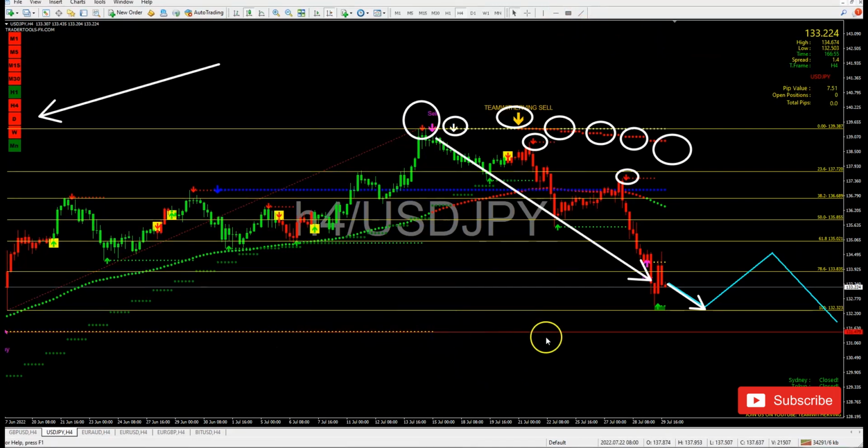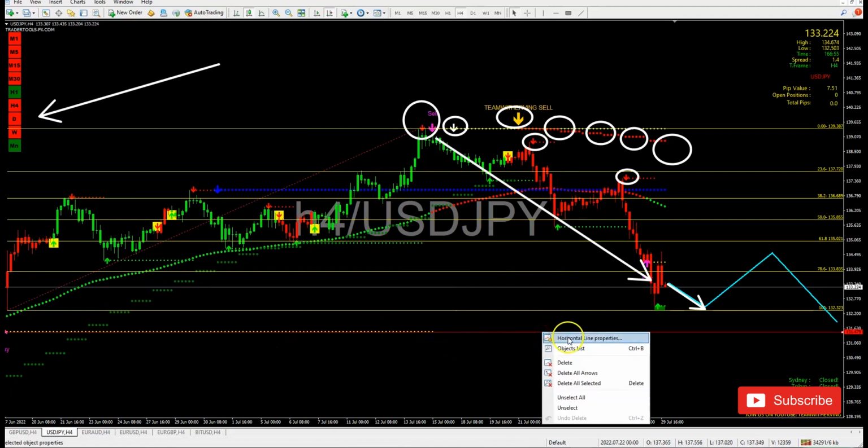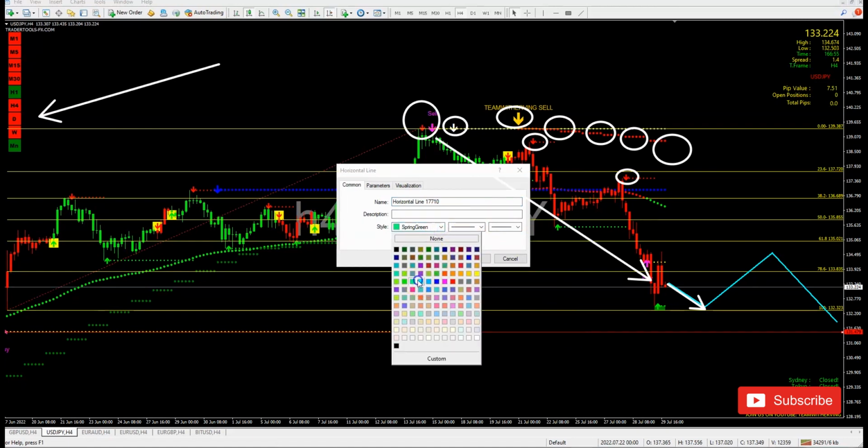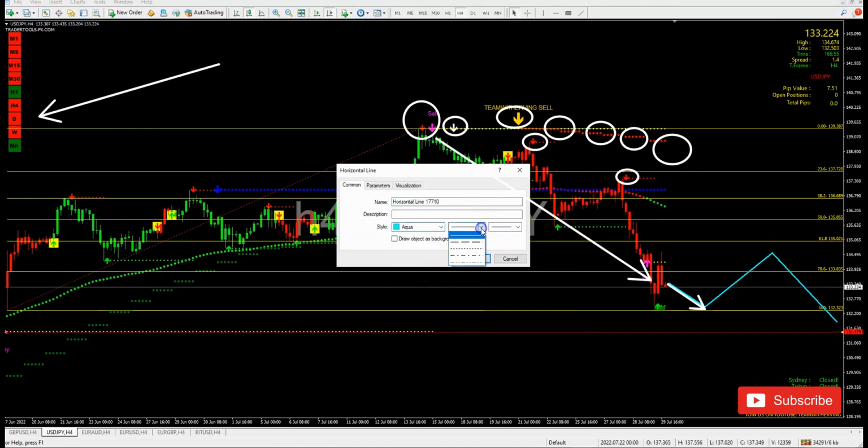Here's a multiple time frame, right? Let me change the color of this. Let me change it to aqua. I like aqua because it's better, to be honest. Let's change the thickness.